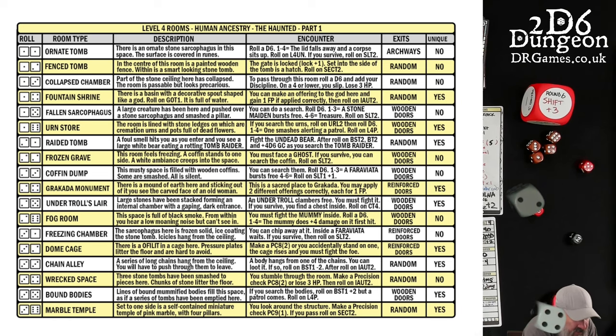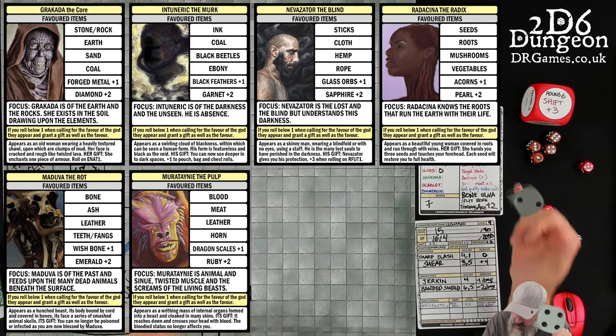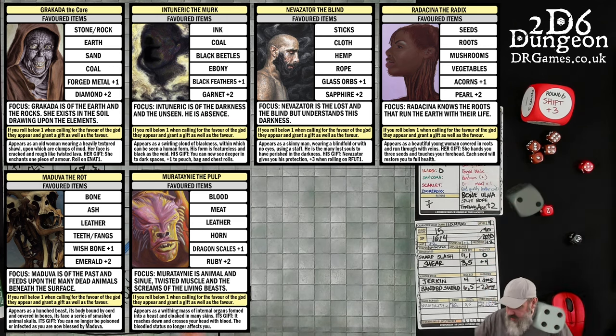Wow. Okay. All right, Gricata the core. So forged metal. So I have a forged blade. So now there's also a metal chain that I have. That is where this takes place in my mind.